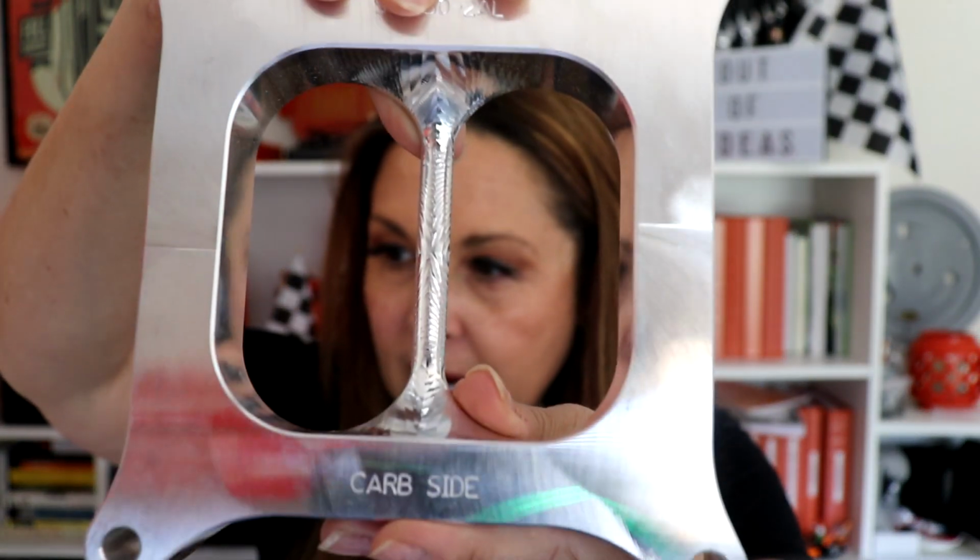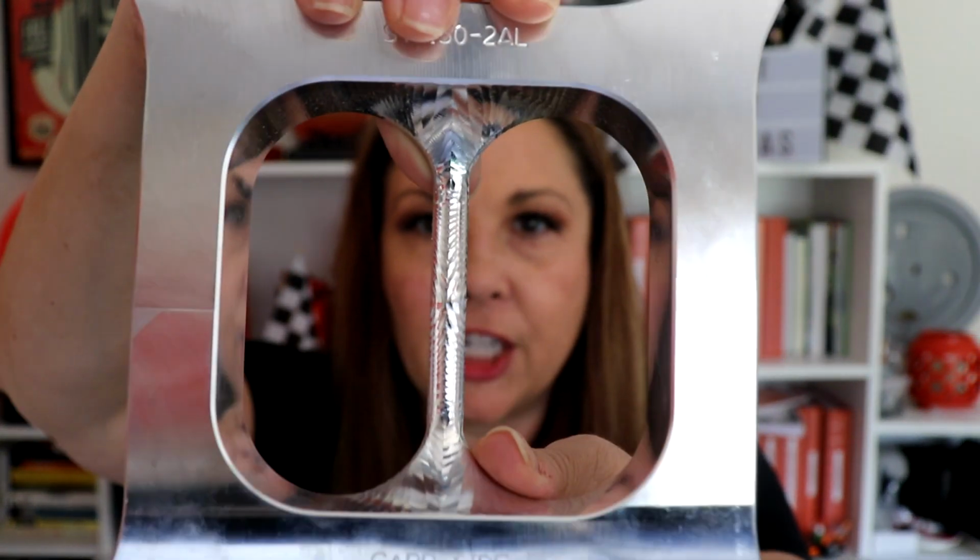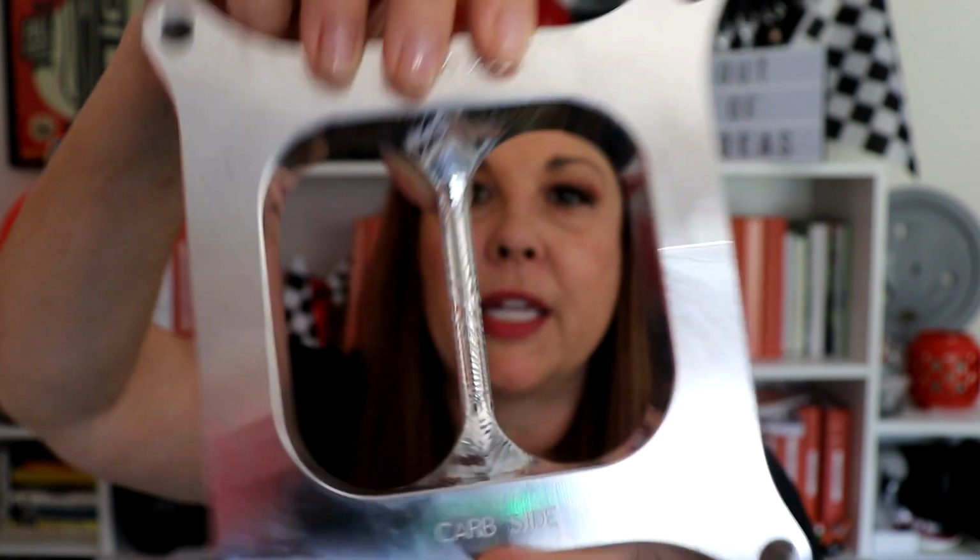Now here is a little tech tip. We do get the question a lot, okay, which configuration do you use? How do you tell what's right side up and what's not? What's pretty cool here is that HVH has taken it upon themselves to etch it right onto the carb spacer. It says carb side right there. So you know that that's the carb side.